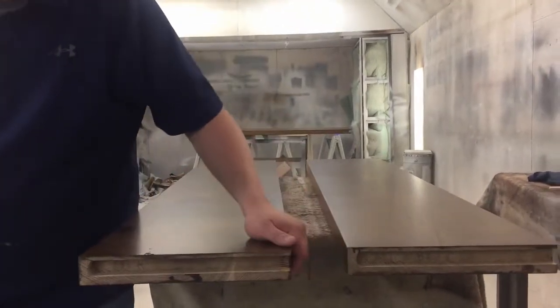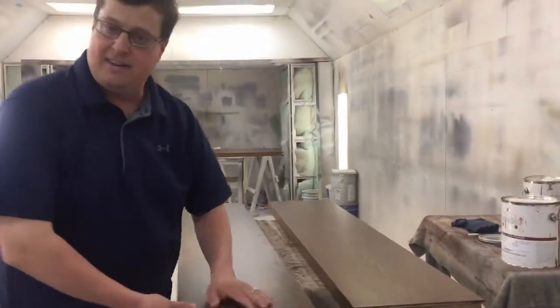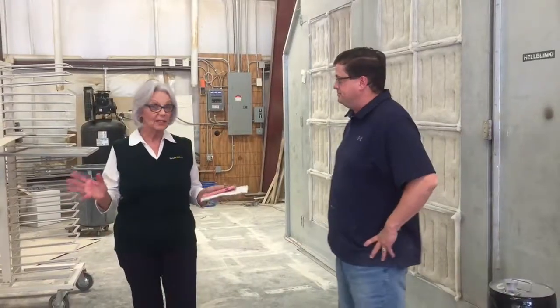We put this groove on here so we can put a little cleat on the sidewall, slide this on, and then it's going to look like a floating shelf. Wow, beautiful. Well, so we've seen all the equipment in your shop now, and it looks like you can build pretty much anything you want to in here, from simple pieces to very complex pieces.